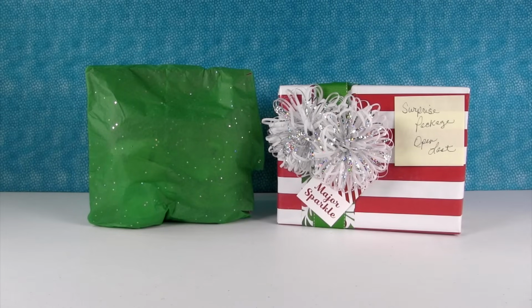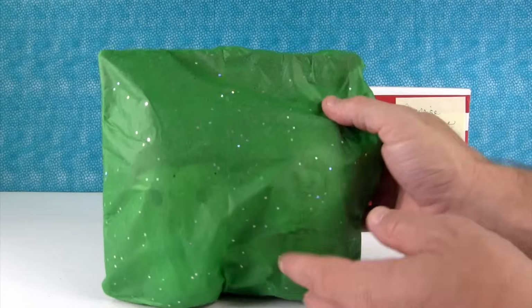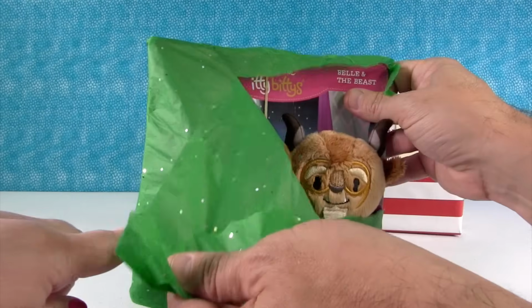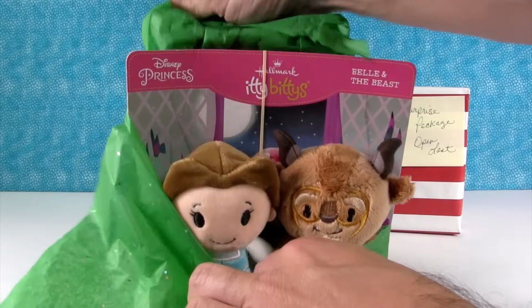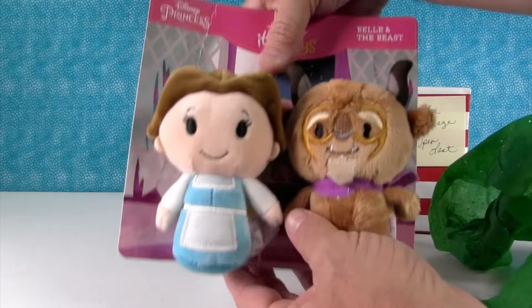All right, Shannon, there's two things left. We have to open this last. So I'm going to open this up right now. Okay. Let's see. I think I see some. Oh, no. That is so cool. Yeah, it is. Whoa.